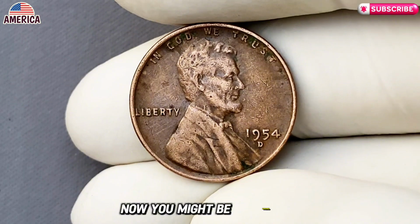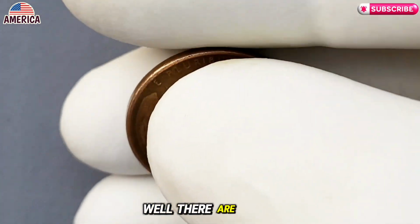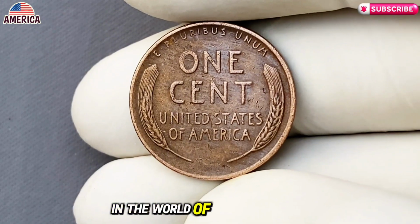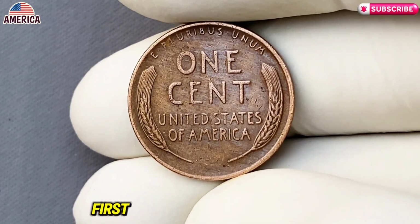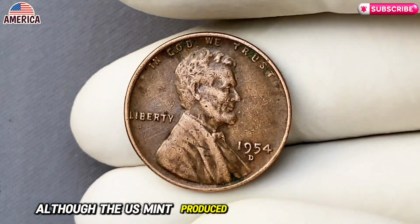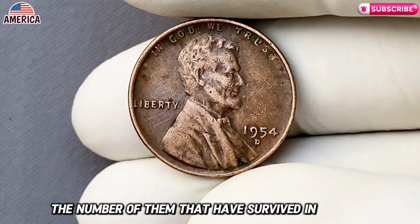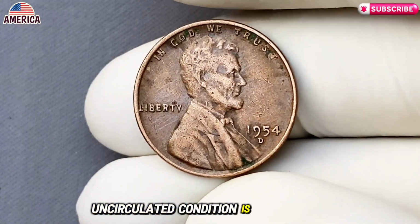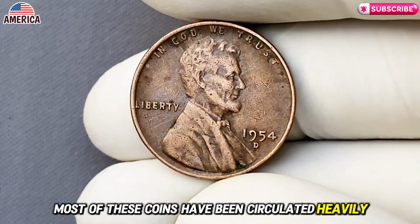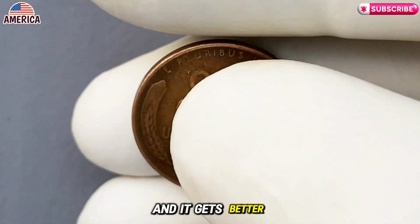Now, you might be wondering, what makes this penny so special? Well, there are a few key reasons why the 1954 penny has gained attention in the world of coin collecting. First off, let's talk about its rarity. Although the U.S. Mint produced millions of 1954 pennies, the number of them that have survived in pristine, uncirculated condition is quite small. Most of these coins have been circulated heavily, which means finding one in excellent condition is a real challenge, and it gets better.